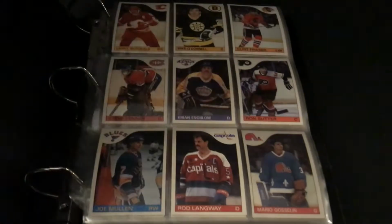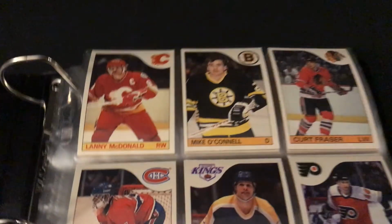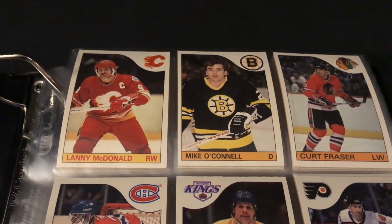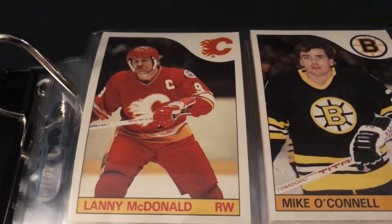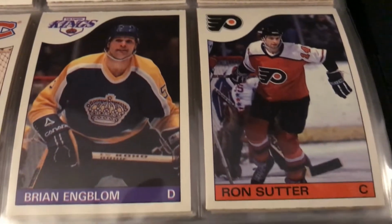So I was a big hockey fan back in the day. We don't do hockey cards very much on this channel, so I figured let's dive into this set and show everybody these cards. Like I said, they're in prime condition, the corners of these things. Here's the Lady, McDonald's, card number one. We're just going to go through these and call out the big names.